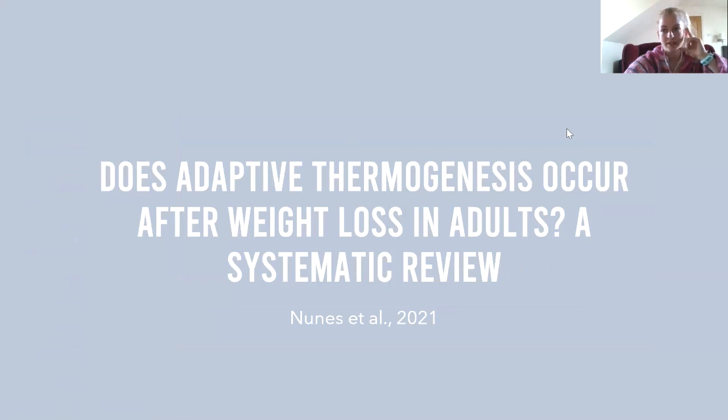We are going. So this is a really new paper. This is the first research review we're doing, and decided just to go with a new paper, and we're starting with a meta-analysis, systematic review. So does adaptive thermogenesis occur after weight loss in adults? Systematic review by Niers et al. 2021, so published this year. And this is published in the British Journal of Nutrition.